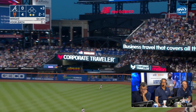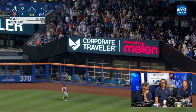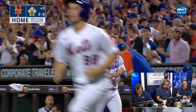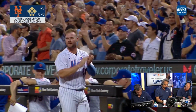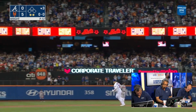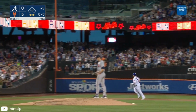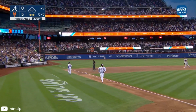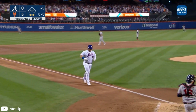Vogelbach drives one to deep right field, and that ball's out of here. Back-to-back home runs for Alonso and Vogelbach, and it's 5-0 New York. First Citi Field home run as a Met for Vogelbach, and the Mets have taken Kyle Wright deep 3 times in the first 3 innings.